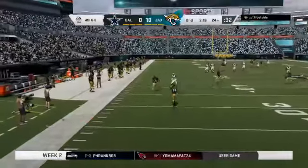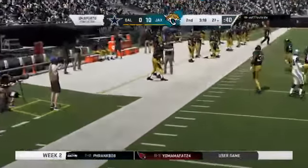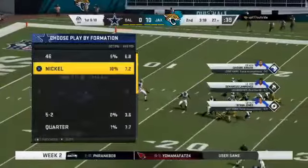And he gets it away. A directional kick going toward the sideline. And no return possible here as they angle this one out of bounds. Here we go.